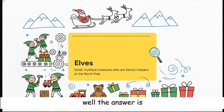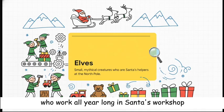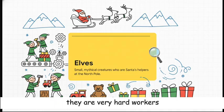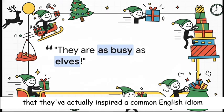Well, the answer is he lives at the North Pole, and his helpers are the elves. Elves are these small, magical creatures who work all year long in Santa's workshop building all the toys. And let me tell you, they are very hard workers. In fact, the elves work so hard that they've actually inspired a common English idiom.